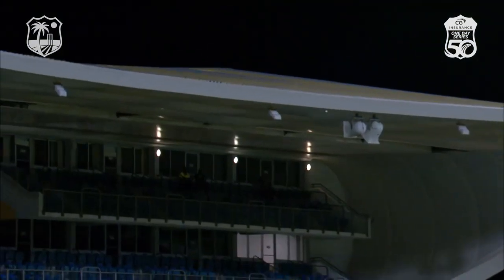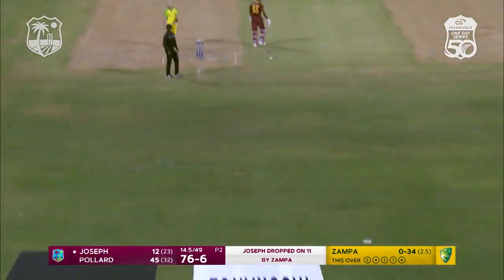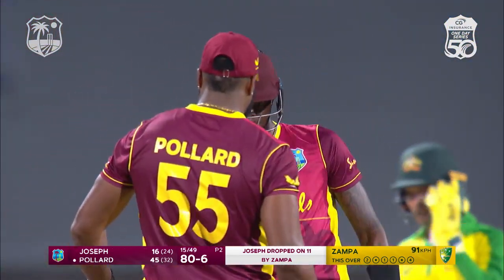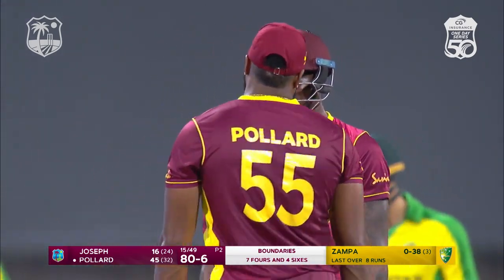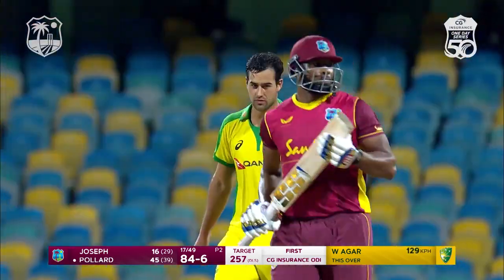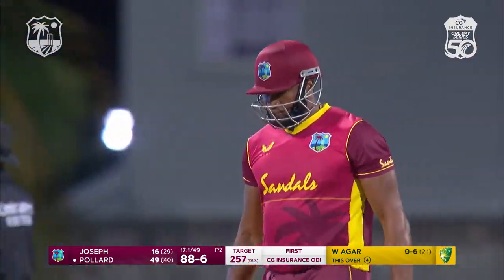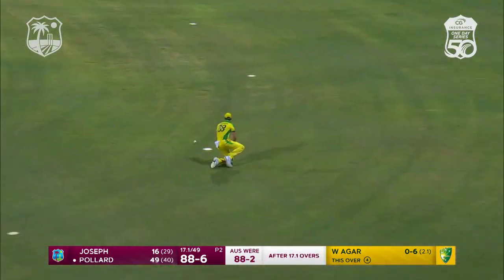Straight. And the cameraman on top of the second tier was in a bit of trouble. That's firmly struck. And brings up the 50 partnership between these two. Alzarri Joseph turning it on now. 80 for 6. Gets to the boundary, takes Pollard to 49. That'll be 50.